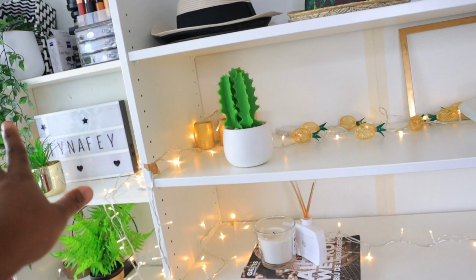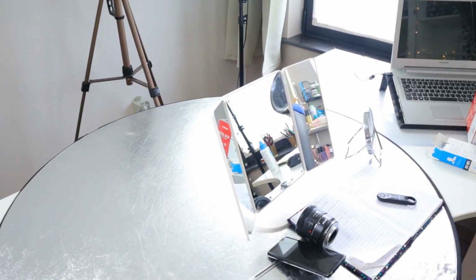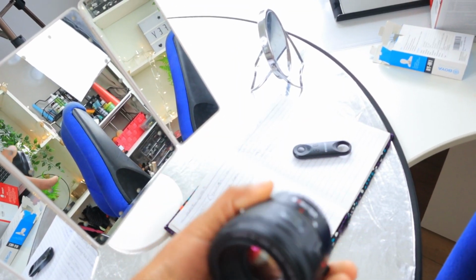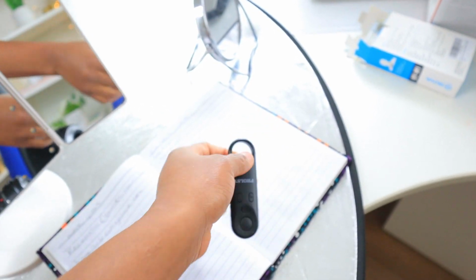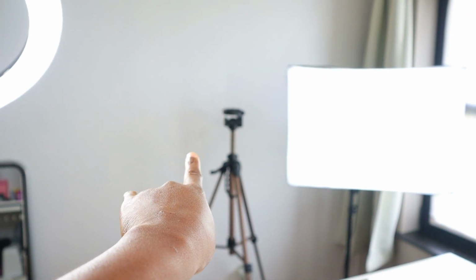This is what you do not see. The softbox that I have is from xoxo. Yeah, so basically, as you can see, this is where I have my illuminator. I have my mirror here. This is my lens. This is a 50mm lens. I also have an adapter so that I can mount it on my camera. These are my batteries and my memory card. And this is the remote here. And this is the camera that I am using right now to film. So that's where I put my camera right there.